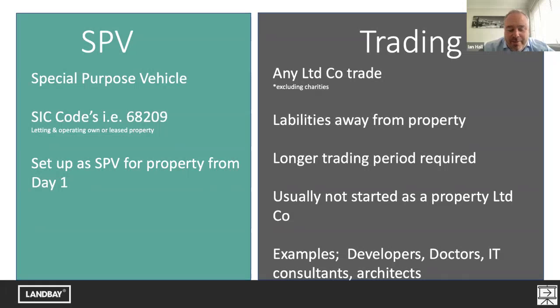It can be any trading limited company. The examples below: building developers, doctors, IT consultants, architects, and we've also had many inquiries from brokers who day to day give financial advice, mortgage broking advice. Because of the profits they have within that business, they may decide to buy land and property within that business rather than looking to set up another limited company. The one thing we do exclude is charities.